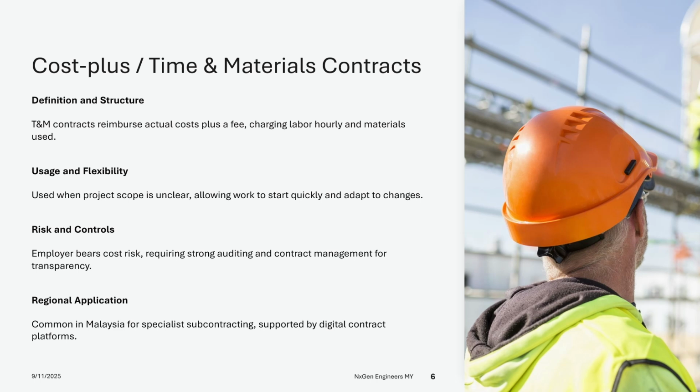The flexibility and speed of initiation are key benefits, allowing work to begin without detailed scope definition. However, the employer bears most of the cost risk, necessitating robust auditing and contract controls to ensure transparency and accountability. In Malaysia, these contracts are often used for specialist packages and are supported by platforms like Procore for contract management.